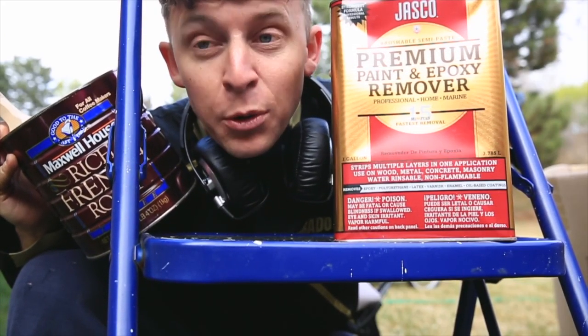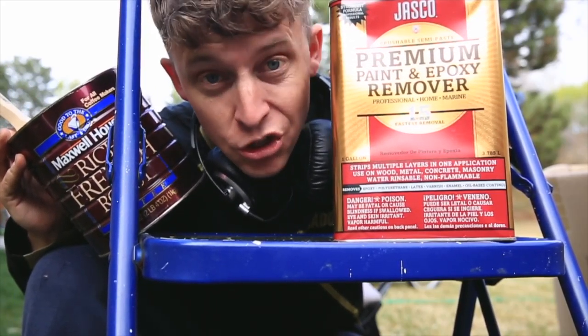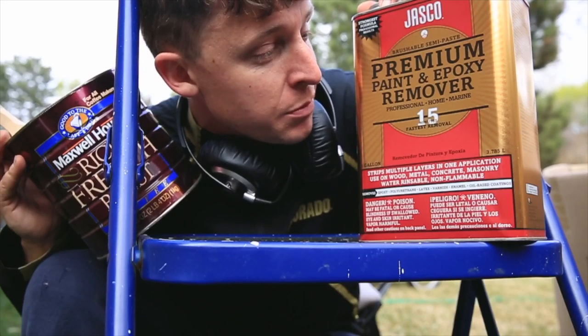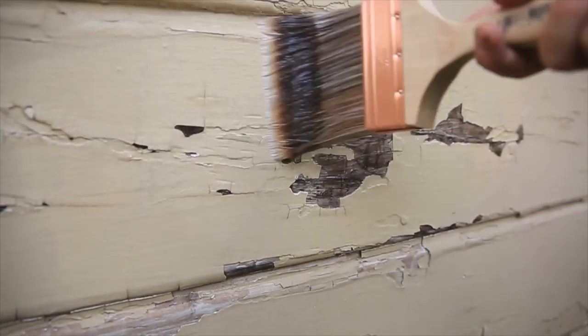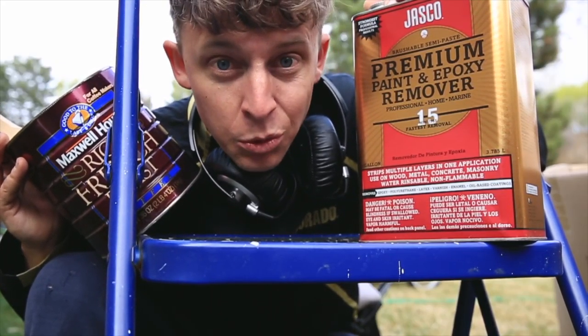About 12 months ago, we started scraping the house for a paint job and we never finished. And, you know, life gets busy. So I did buy this stuff about 12 months ago. It didn't really work. It's paint remover. I'm gonna give it another shot. No reason to let it sit around. So basically it helps the old paint on your house bubble and then you can scrape it easier. We'll see.